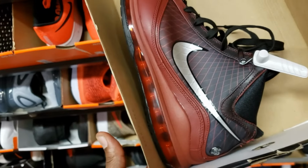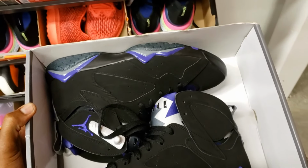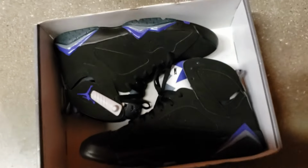Size 10. LeBron 7 Christmases. Still got them on deck here. Oldie but a goodie, bring them back out, bro. So they got these again, the Ray Allens, which definitely were an outlet bound shoe. Got them back in deck though. That's pretty dope, bro.